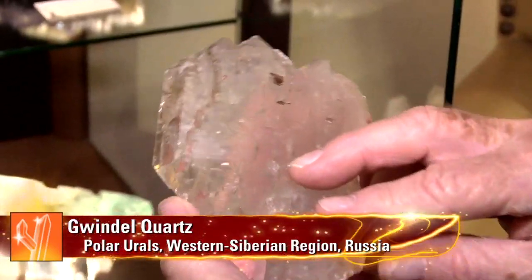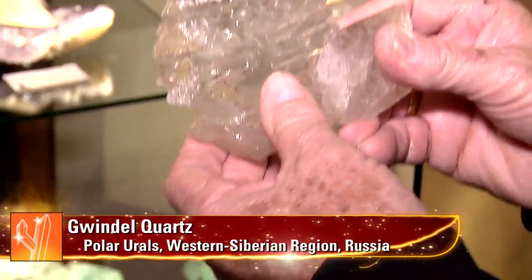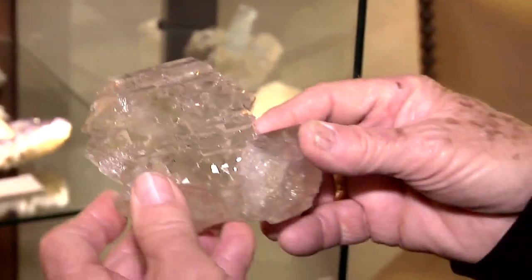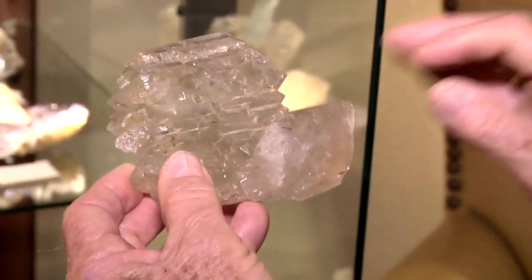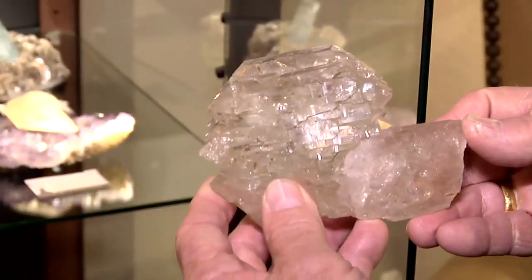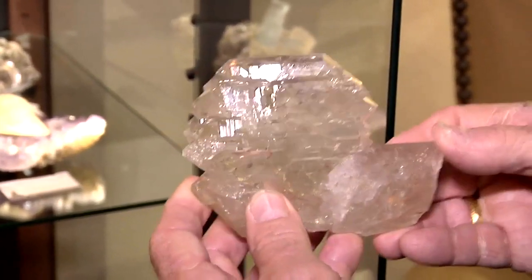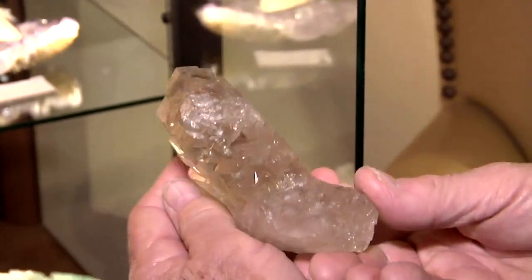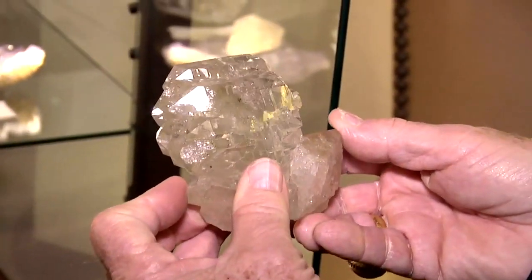That's Polar Urals. I mean, I have to be honest with you. I can't remember. If they're around white, you could call it white. There's a hint of smoky running through it, just a hint. But this color, to me, is rare. I have not seen this color in Gwindel, to be honest with you. It's always smoky. Right, right. Very good. That's great, yeah.